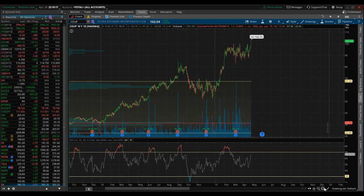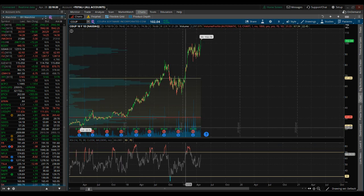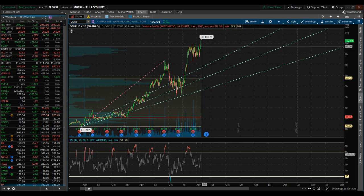Let's do a fib fan here from the low to that 22 all the way up here. Wow, wouldn't it be nice to have bought that all the way up here? Holding these fib fan levels really well, breaking to the upside. I mean, this is nice, choppy consolidation behavior, and then broke out through those levels up here. So again, always be careful buying at these highs.